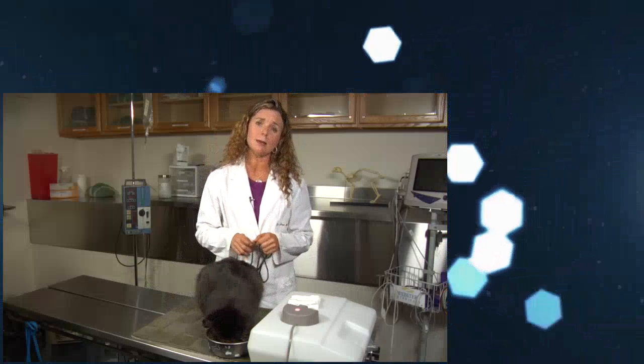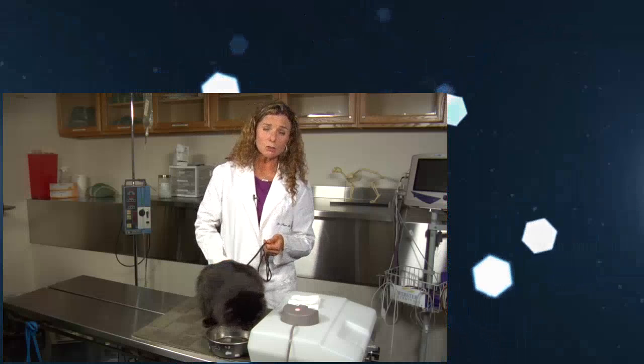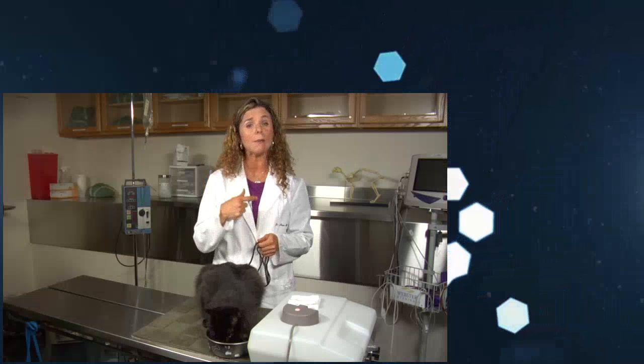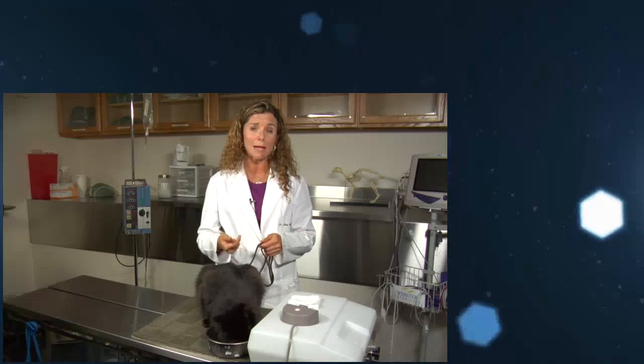Well, their immune systems are not fully developed, and unfortunately, if they're in shelters or not properly taken care of when they're young, with good nutrition, they're very susceptible to getting viruses and things like that that can inhabit their nasal passages and cause them to have a lot of discharge from the nasal passages as well as from the eyes.